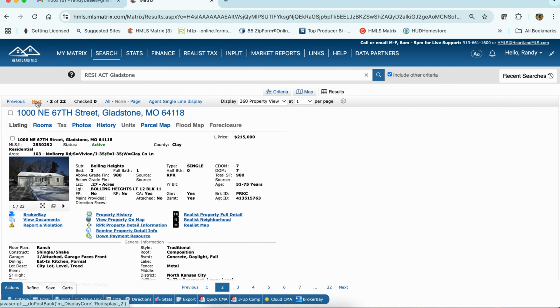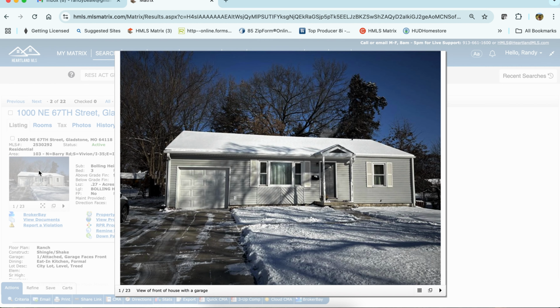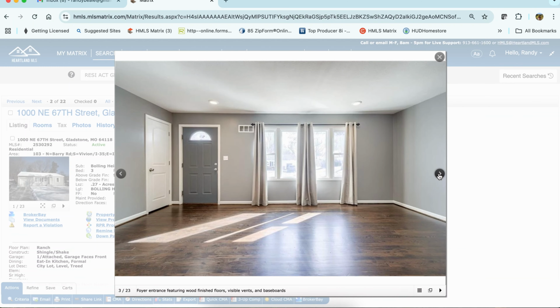Let's look at one more starter price range. This one's a 3-bed, 1-bath. Been on the market for a week. $215,000. Quarter of an acre lot with a 1-car garage built in right there. Very, very normal looking house for Gladstone. A lot of these houses just like this all around Gladstone.